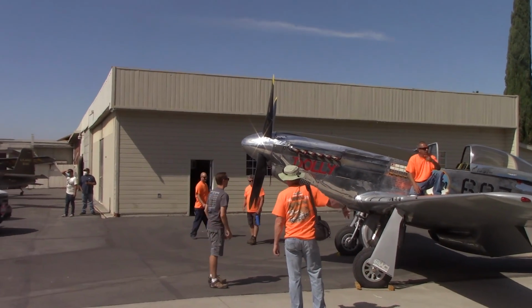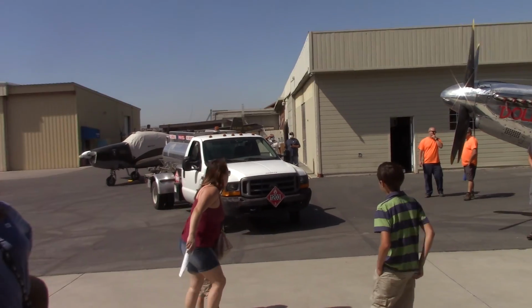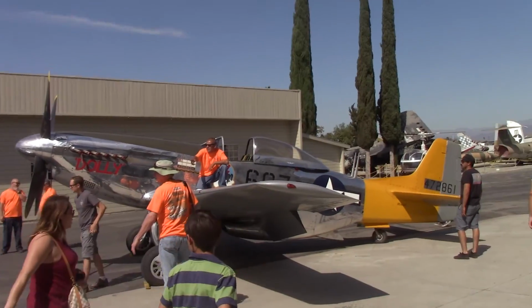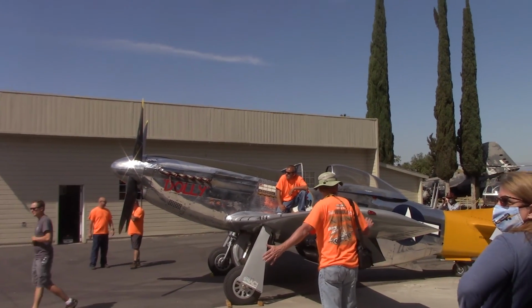Okay, ladies and gentlemen, we are at the Planes of Fame Air Museum in Chino, California, ready to see this beautiful warbird right here fly. It is called the P-51D Mustang.